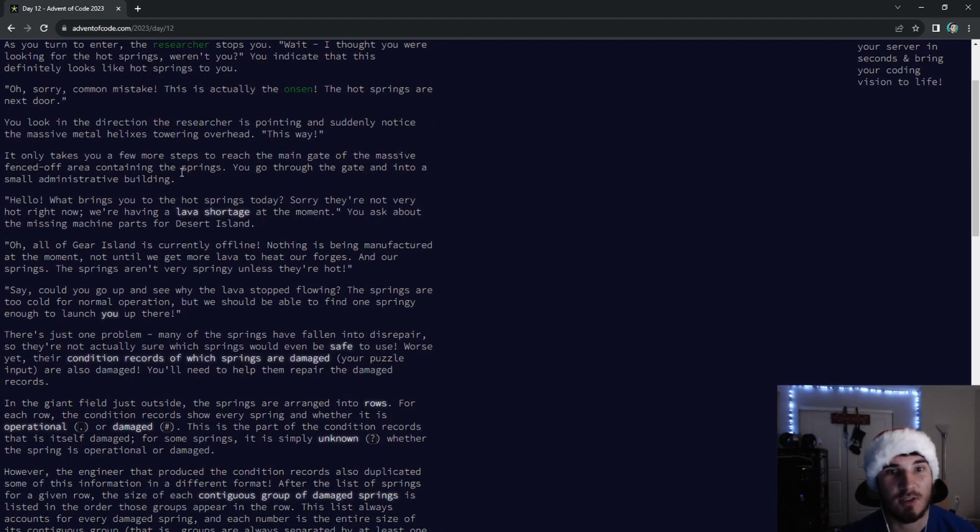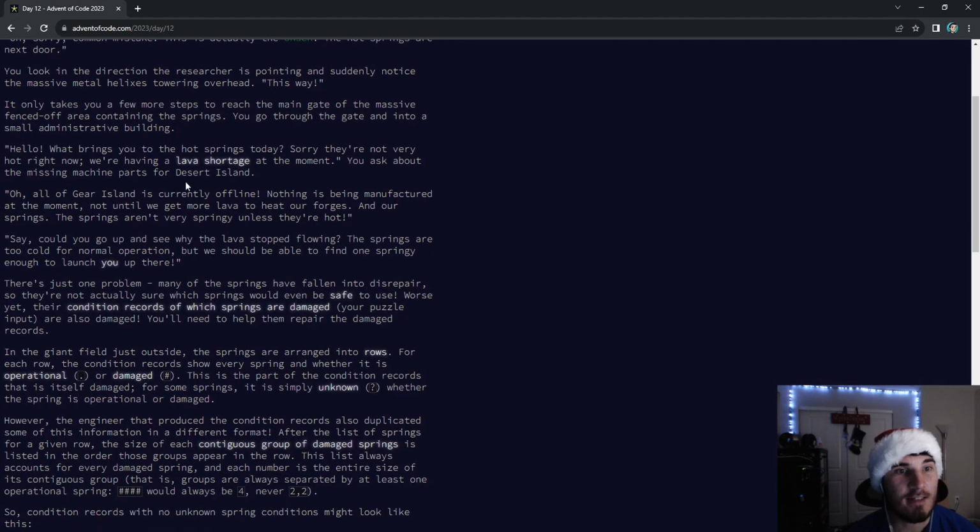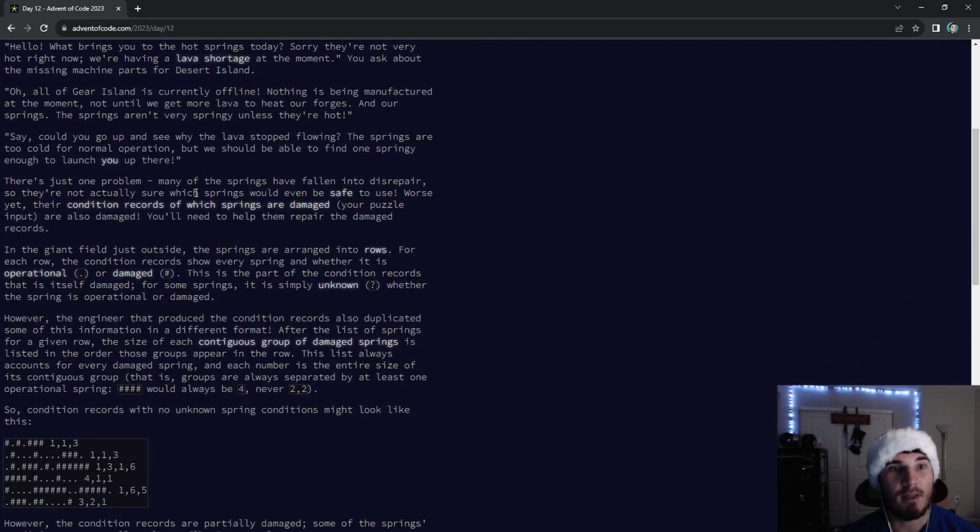You look in the direction the researcher's pointing, so you notice a massive metal helix towering overhead. "This way." It takes only a few more steps to reach the main gate of the massive fenced-off area. To the springs, you go through the gate and into the small administrative building. "We're having a lava shortage at the moment." You ask about the missing machine parts on this island. "Oh, all of Gear Island is currently offline. Nothing is being manufactured at the moment, not until we get more lava to heat our forges. And as for our springs, the springs aren't very springy unless they're hot."